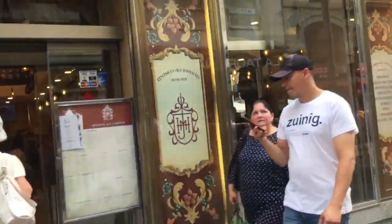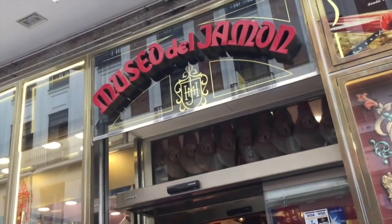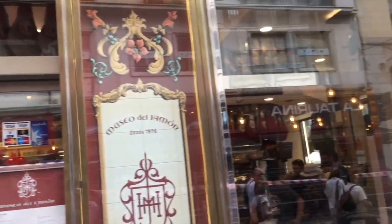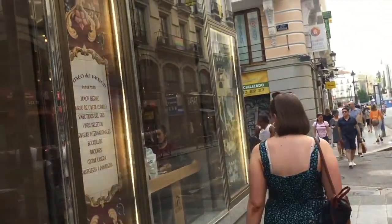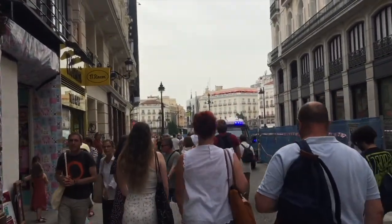Oh, I know this place. It is here. Yeah, it's the Museo de Jamón. Lovely, lovely place. The Ham Museum, where you can go and have a nice little drinky poo, and also some tapas, I think. But we are heading on down to Sol.